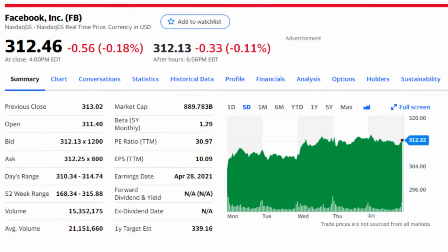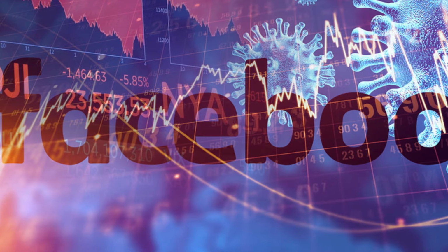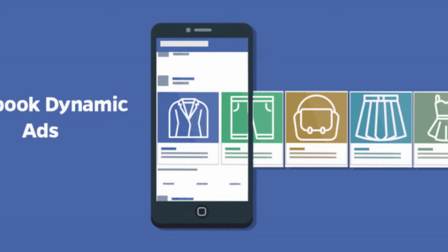Now, strangely enough, the stock price for Facebook has been on the rise for the past following weeks, and especially this week when it reached all-time highs for the company. And this is probably because they have reported increased revenue, more than they were projecting for the first months of 2021, and also because they have confirmed that they will be focusing more on e-commerce and using all the information that they are capturing from all the platforms to increase the dynamic advertising for all their users.